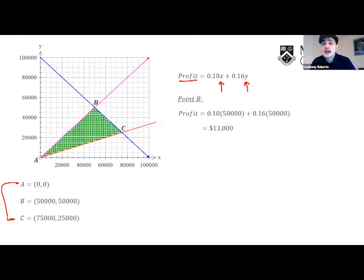So fair enough. Is that good? Is that bad? We don't know. We have to check against the other point. So I'll take a point C and substitute as well. Do the same thing. 75,000 is X. 25,000 is Y from over here. X and Y. And what that ends up equaling is a profit of $11,500.